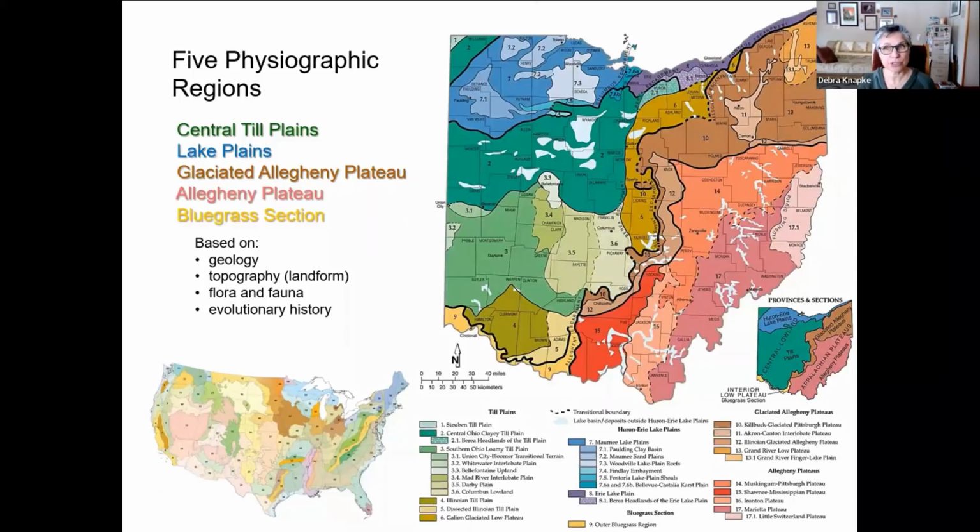We call it the Heritage Garden because it is the heritage of Ohio. And so we have gardens that represent many different places in Ohio, and you'll see a few of those in a moment. But you can see the big map of the states, the level 3 regions, and now getting into level 4 and possibly even level 5 with this map.